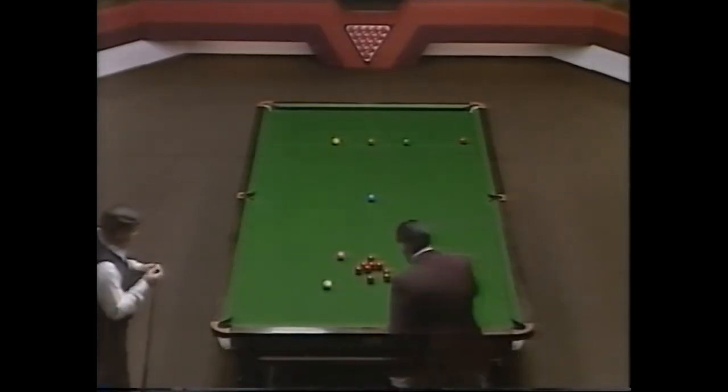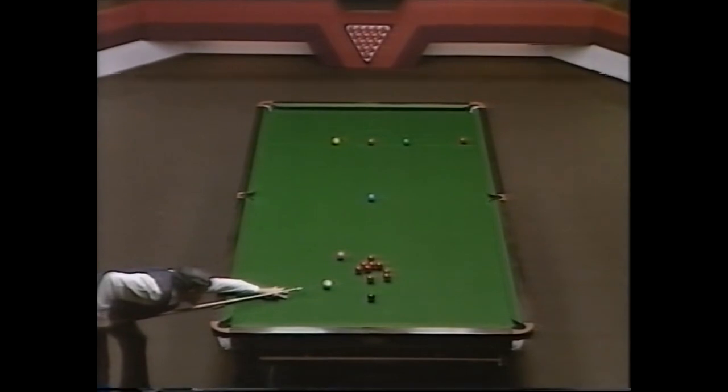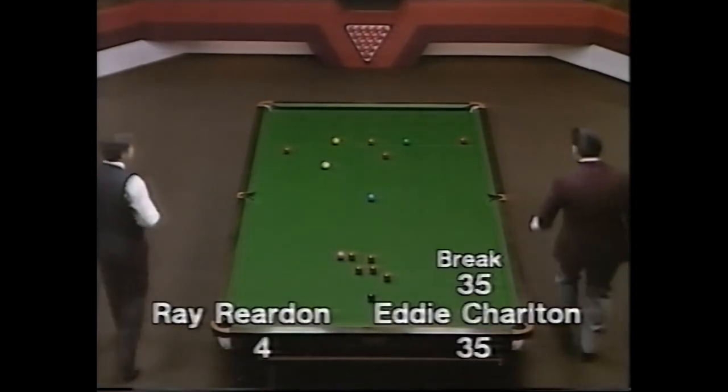Well, he's underhit that one a little, but the red's 34. Not too difficult, and Eddie will really open the rest of the reds up here when he pops, or if he pops this one to the right-hand corner pocket. 35. And now in very good position.